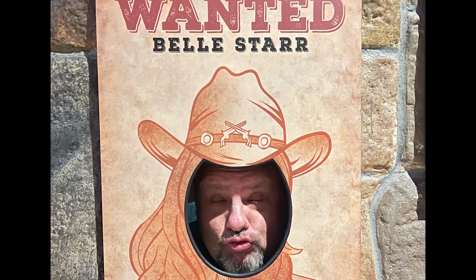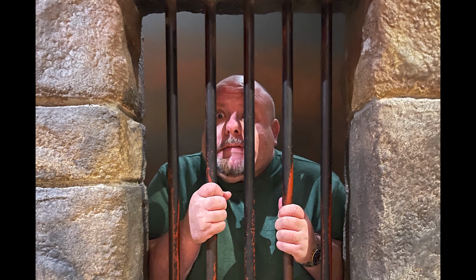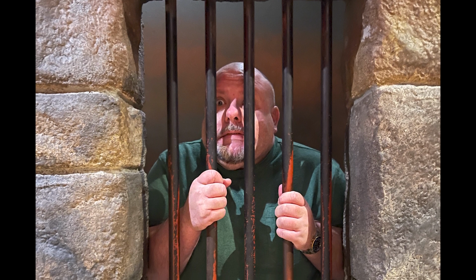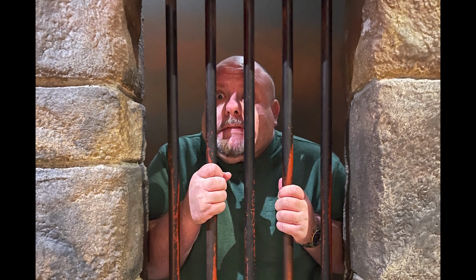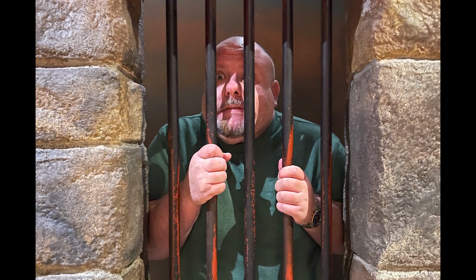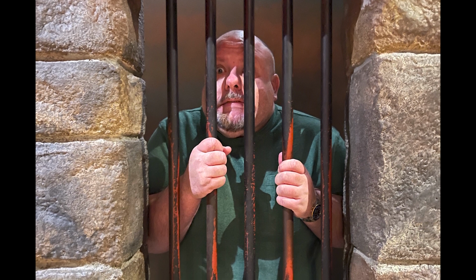Here's a picture of me as a woman on a wanted poster. Aren't I beautiful? Look at that. We had a good time. Here's another one. Again, locked up behind bars. You know, it's a prison, and I keep making bad judgments, bad choices in life. But this is really how I would look if I ever went to jail. So let's hope that never happens.